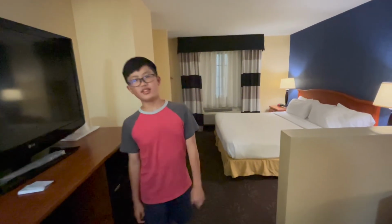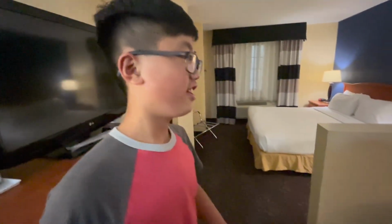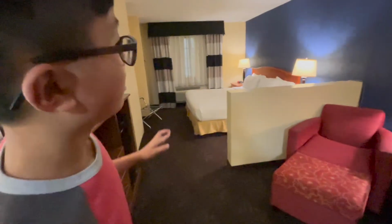Hey, Central Gang. I'm at the hotel now. Check it out. There's a divider thing, and then this couch thing. Cool stuff. And there's a closet and some random thing there. That looks pretty good. I think I give this 4 stars, you know, in terms of looks. This part's got a different style than that. I think it looks pretty good.